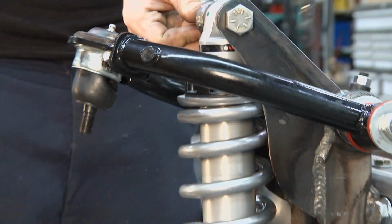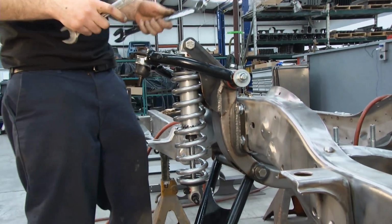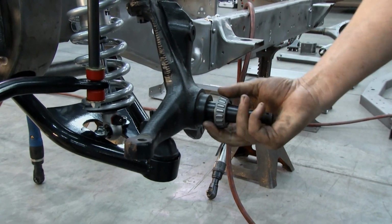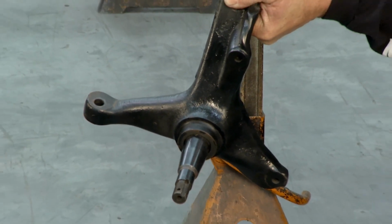Get the spindles bolted into place. Now, is it factory spindles or are these aftermarket spindles? Well, it's an aftermarket spindle that we make. It's sort of a clone of a late model Impala cop car with the big 12-inch brakes. We've repositioned the steering arm to get a better Ackermann out of the suspension to make them turn better.